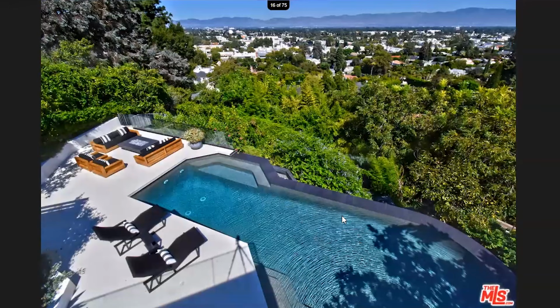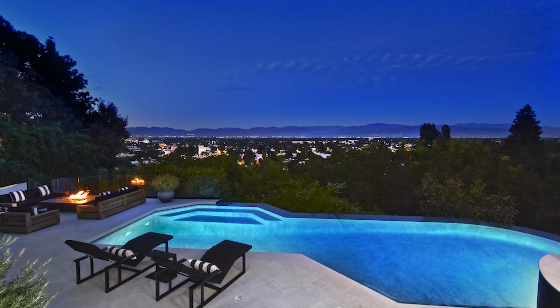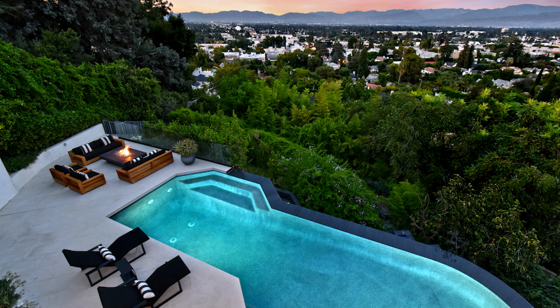Very, very well done. Of course, here's the sunset at night. I can't even imagine what it's like hanging out there with the sun setting and just relaxing. So tell me about the pool, Phil. It looks like we've got an infinity edge pool, all the porcelain tile and the stone around the decks. Was it like this? What was the vision there? And what did you do down there?